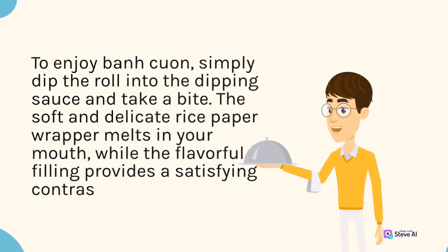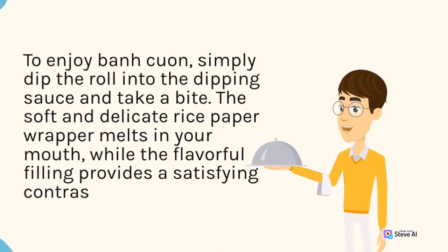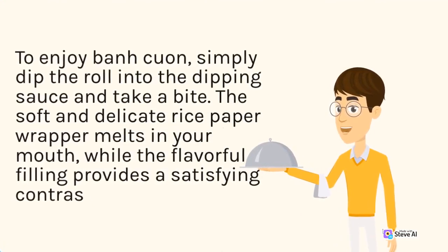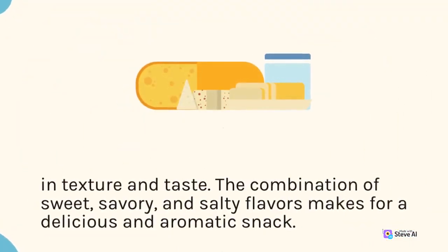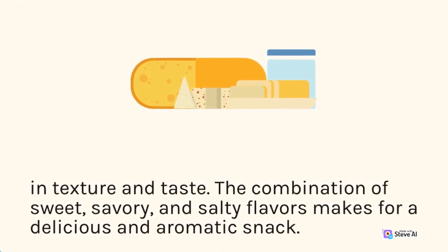To enjoy Bánh Cuon, simply dip the roll into the dipping sauce and take a bite. The soft and delicate rice paper wrapper melts in your mouth, while the flavorful filling provides a satisfying contrast in texture and taste. The combination of sweet, savory, and salty flavors makes for a delicious and aromatic snack.